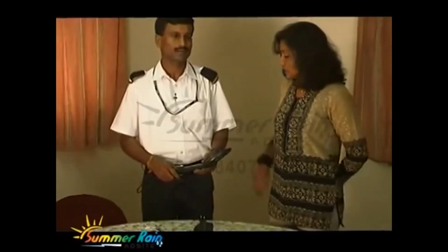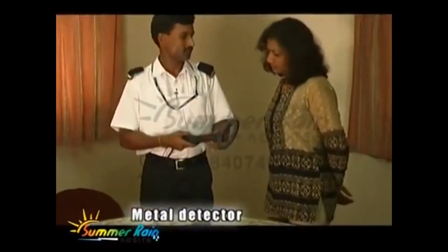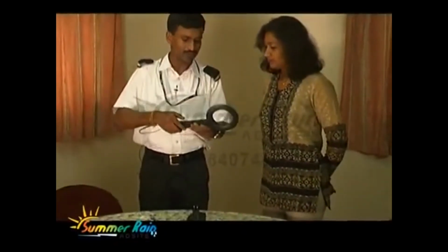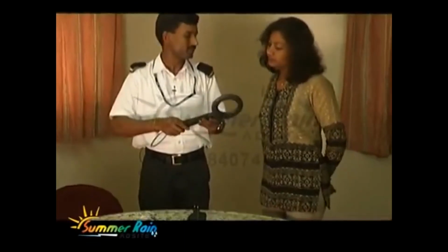Metal detector. What is this, sir? This is a metal detector. Okay, and what does it do? This is used to find metal and electronic items. Okay, how does it work, sir? It's very simple to use. There's a switch here. You have to press it and push forward. Now the equipment is ready for operation.